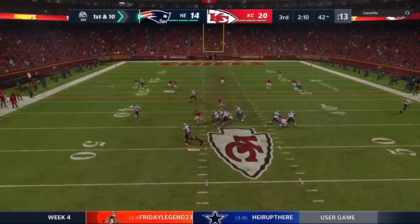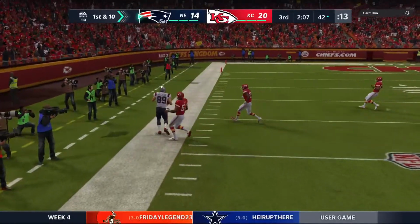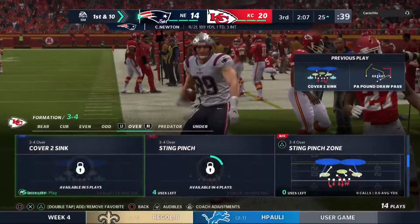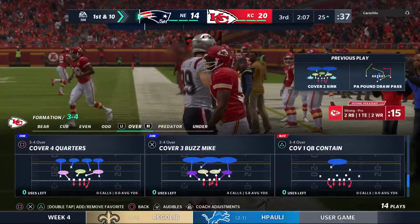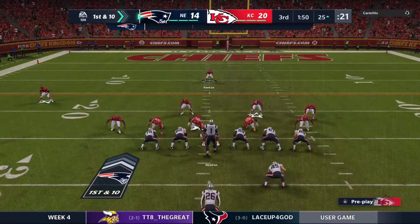Newton. Dancing to his left. He's got a 1st down and more inside the 30. And he'll cross over out of bounds right at the 25. 17 more yards on that one as they keep the drive rolling.